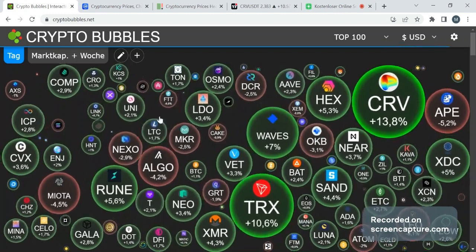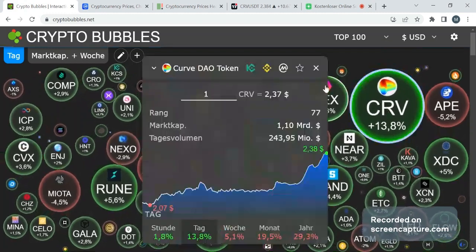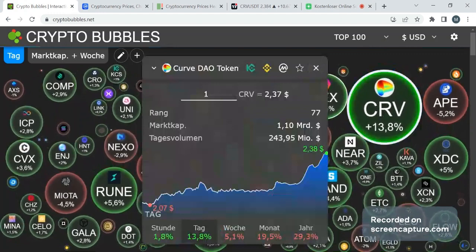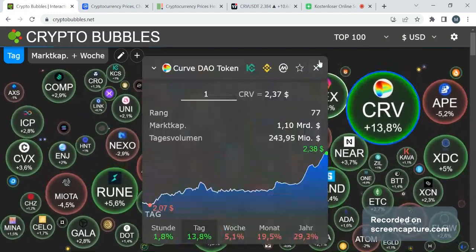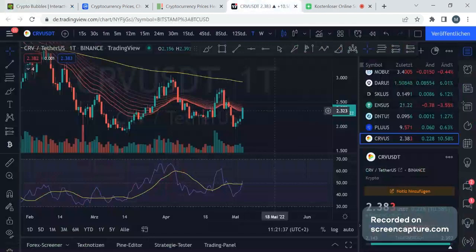And today on Crypto Bubbles, CRV pumped with nearly 40%, Curve DAO token, pretty good. It's trading right now at $2.37. And let's check out TradingView.